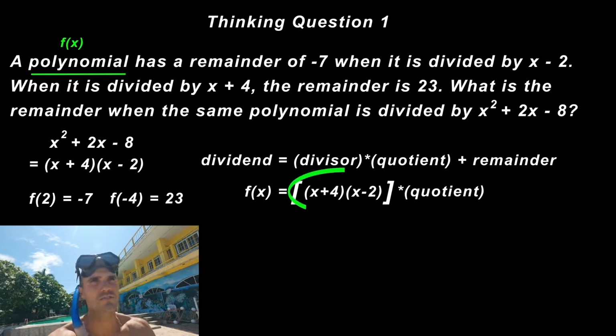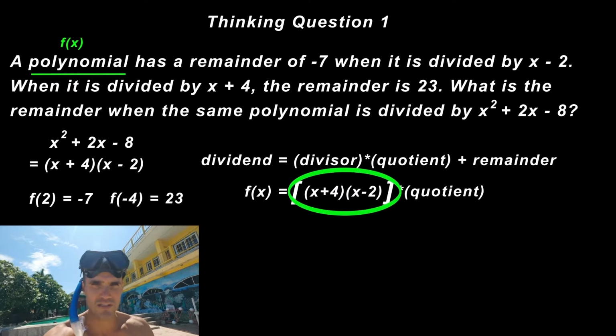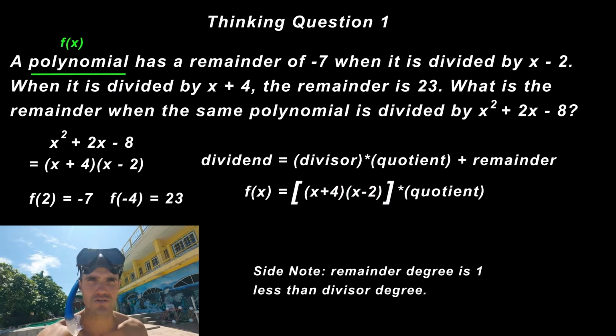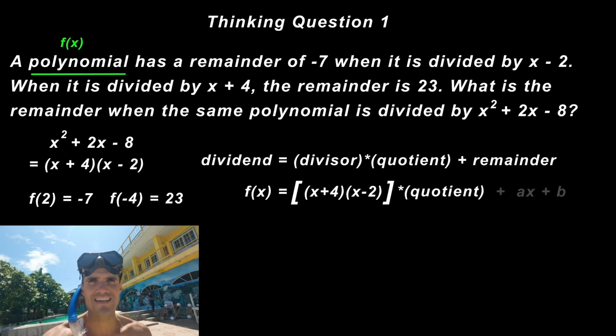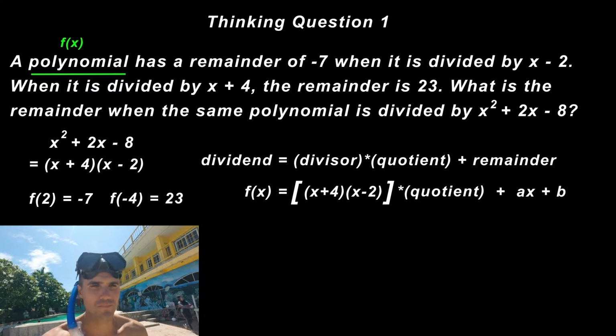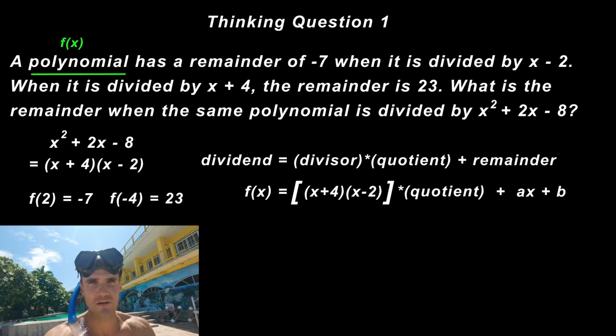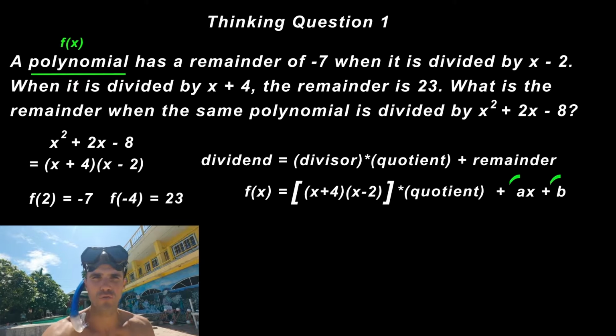Now, because we're dividing by a quadratic, because the divisor is a quadratic, we know that the remainder is actually going to be a linear expression. And so we could express the remainder as ax plus b, or if you want to put mx plus b as well, I'll just put ax plus b, and that's going to be the remainder. It's going to be a linear function. It's going to be a line. And so what we have to do is solve for a and b.